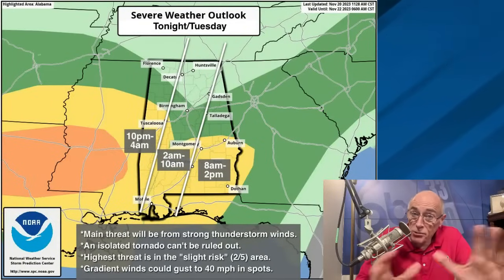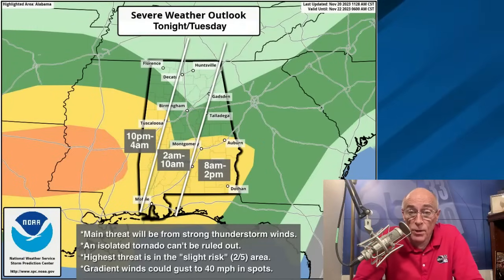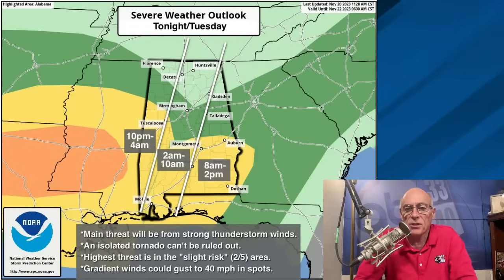And again, the main concern, strong gusty thunderstorm winds. There could be an isolated tornado or two. And again, the highest chance of a severe storm in the areas in yellow on that map. That's a level 2 out of 5 slight risk.